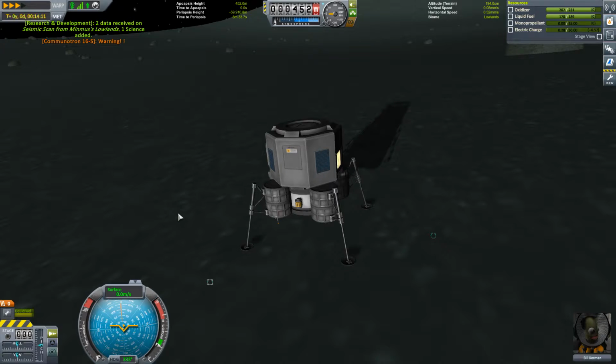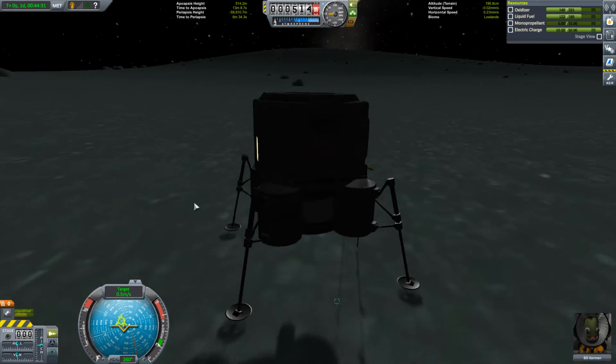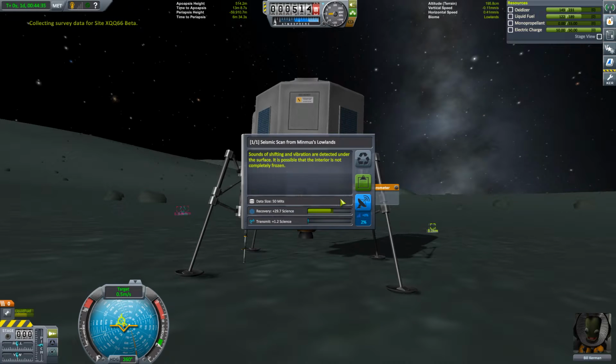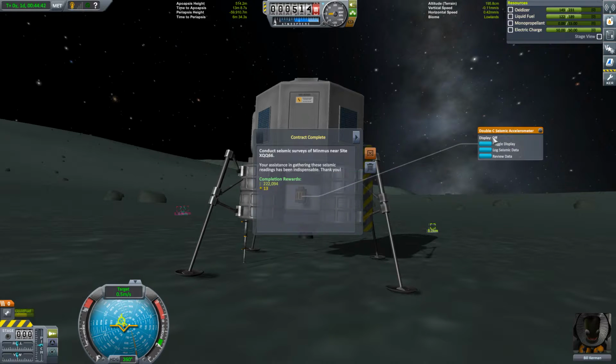Okay, here we are at the second site. Alright, there I am landed at the last site. So, all I need to do now is log the seismic data, and I should get a massive amount of... Look at that, 3 contracts. So, go away. Okay.